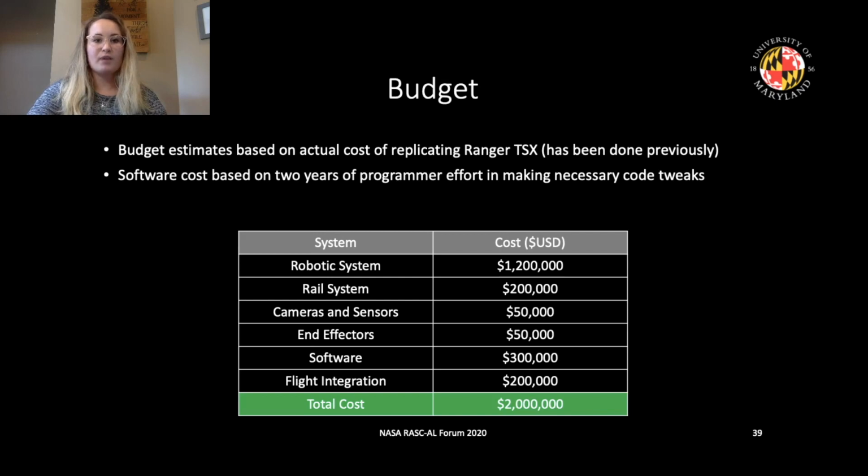The software cost approximation is based off of 2 years of programmer effort making any necessary edits to the flight software. All other cost approximations were based off of various industry data.